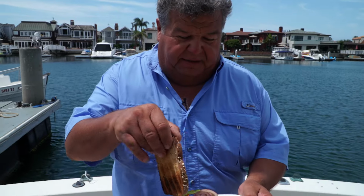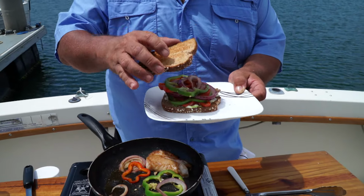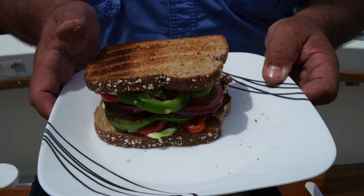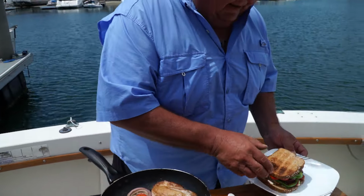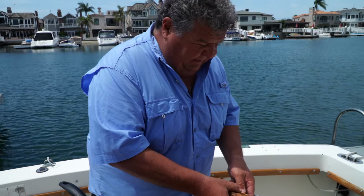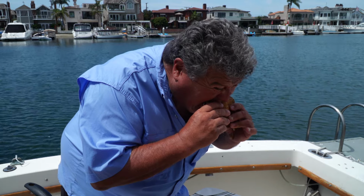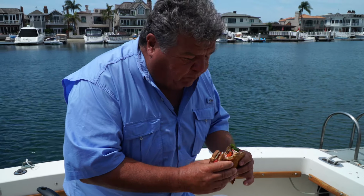Just put the other piece of bread on top. And that's your fish sandwich. I'm gonna go ahead and take a bite out of it, just so you can see how good it is. This is so good.